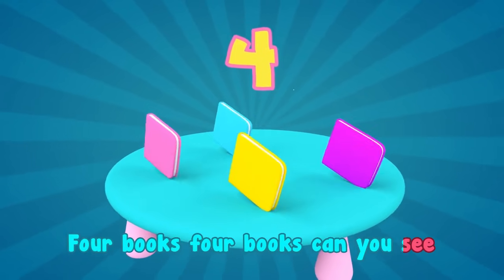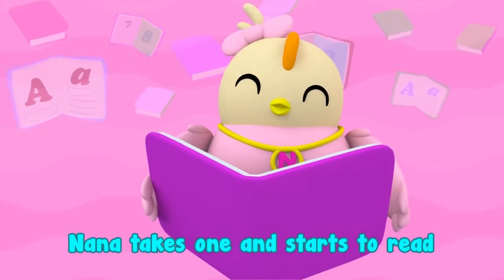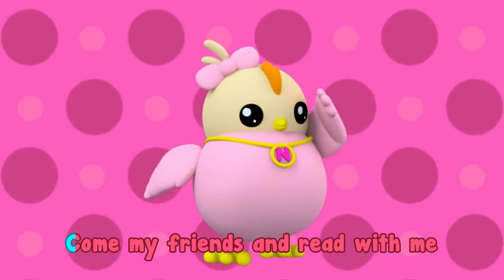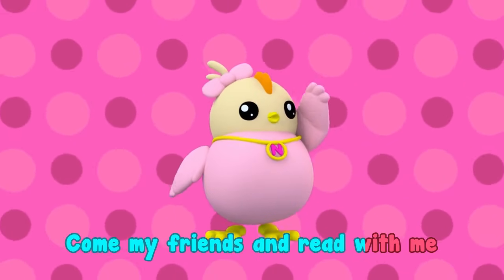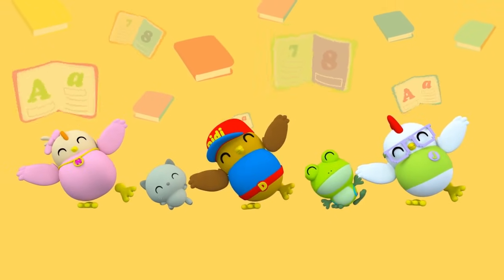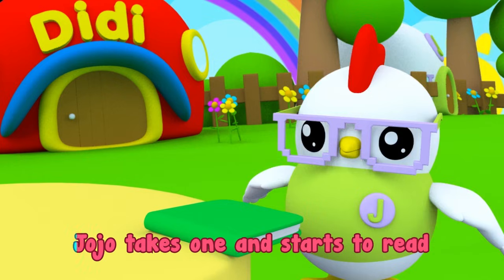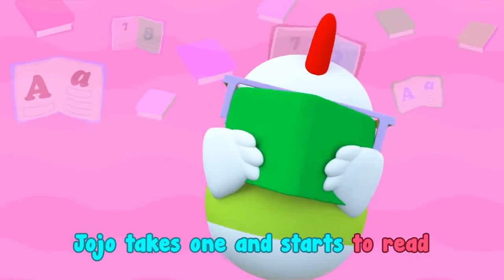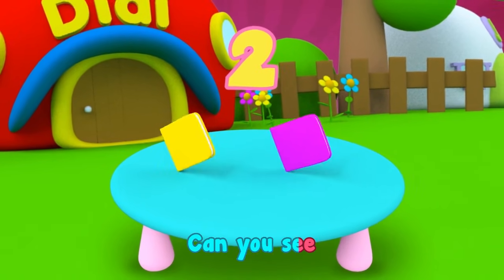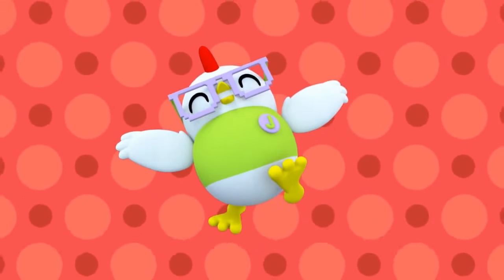Four books, can you see? Nana takes one and starts to read. Now there are three books, can you see? Come, my friends, and read with me. Three books, can you see? Jojo takes one and starts to read. Now there are two books, can you see? Come, my friends, and read with me.